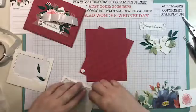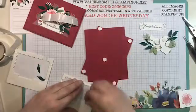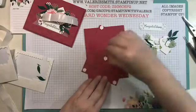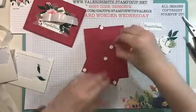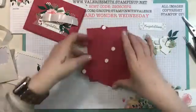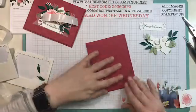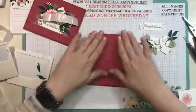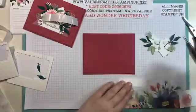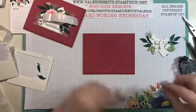And I'm going to go ahead and just put dimensionals on each corner, and then two kind of in the center to keep, again, that from sagging. And then once I get all this on, we'll just attach that right to the front. Oh, I got it on there a little bit crooked, but that's okay. I'm going with it. Take your little congratulations banner that we made using that gorgeous stitched piece.